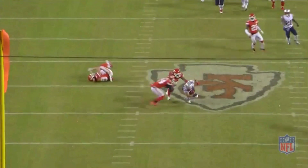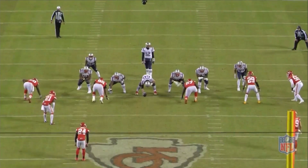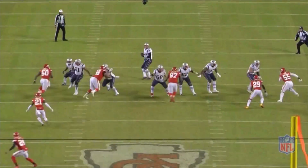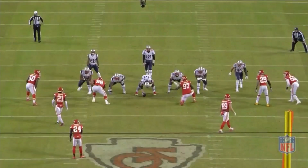Beautiful. See if we can see the mailbox from this angle. I know we can see it from the TV angle. Coming across, you see the two safeties getting depth. See it. 2-man, 3rd and 10. There it is. Hands up. One more time. I love this stuff.